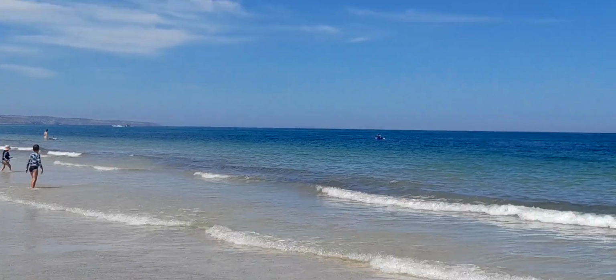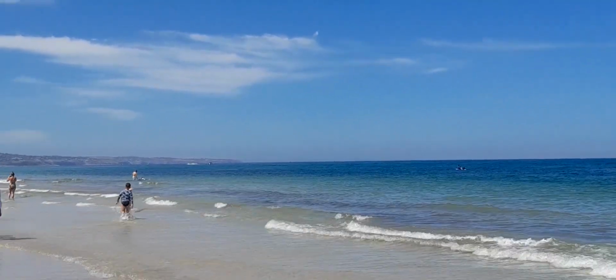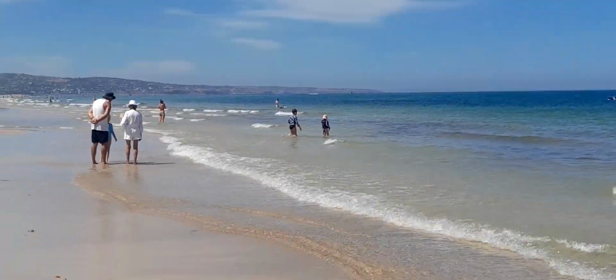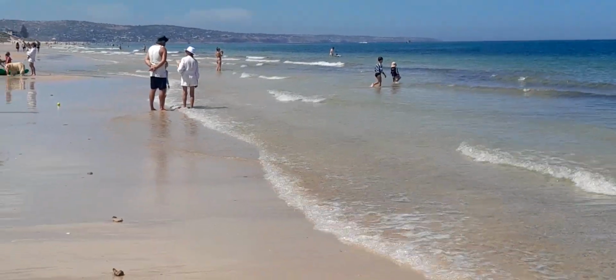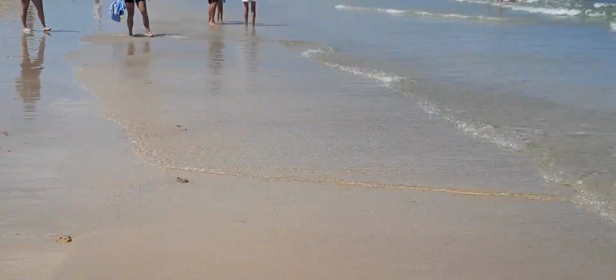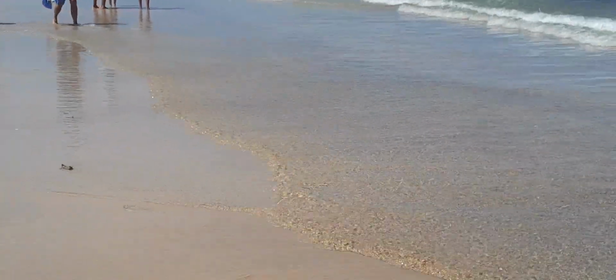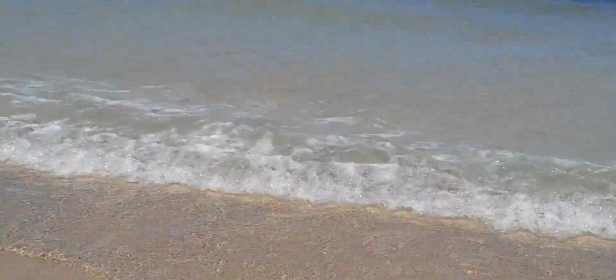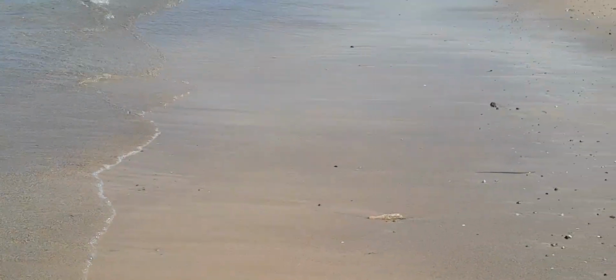Always good to look back where you've been from. The headlands like that one and the very distant one behind. We've walked all through there. Why wouldn't you want to be down here today? Beautiful, isn't it?